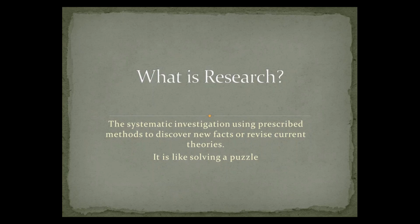It's basically a systematic investigation using prescribed methods to discover new facts or revise current theories, and it's like solving a puzzle. Everyone always hears about research in the media, like, ooh, this new research study shows that chocolate makes you lose weight, or drinking a bottle of wine gives you antioxidants, all that stuff. So you hear news reports of research, but what we teach the students is actually how to read that research and see if what they're saying on TV is really what the research says.